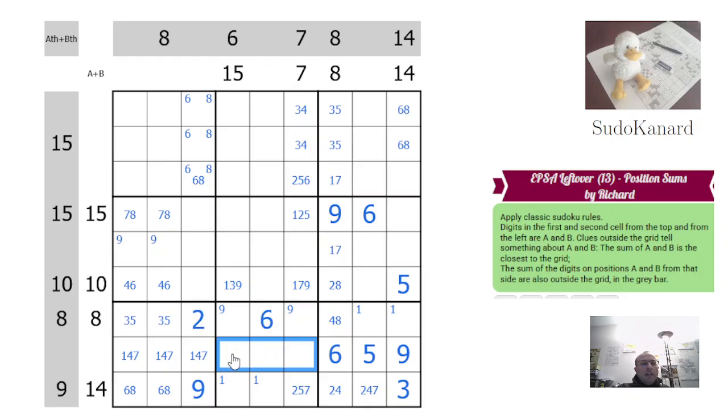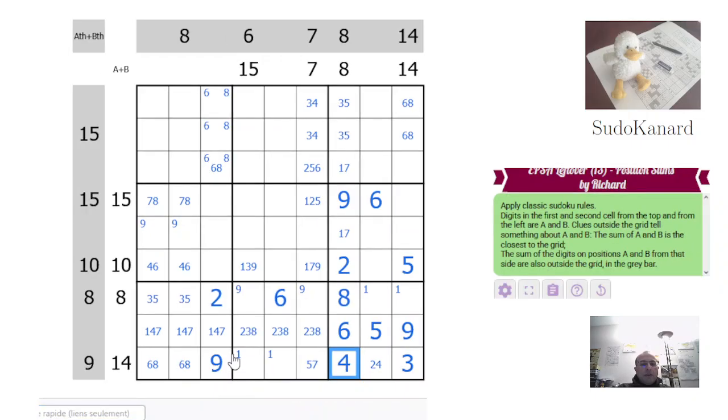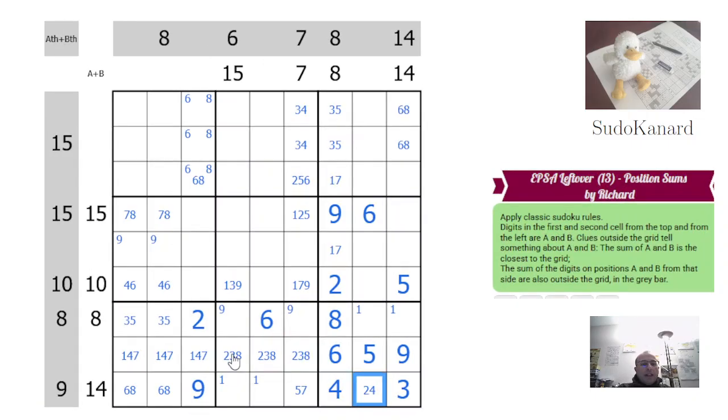Here we need 2, 3, 8. So this is not 2, and this is not 7. Oh, 2 and 4, so that this is 8, this is 2, this is 4. This is 2 and this is 7, because I'm being reminded that those two sum to 9.